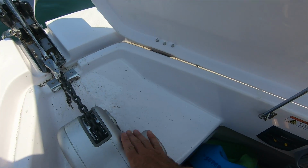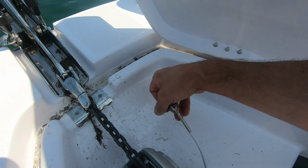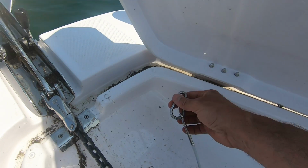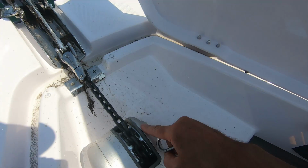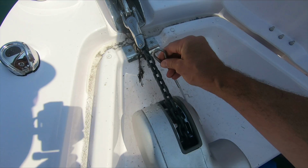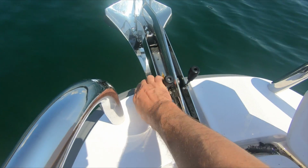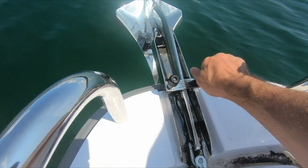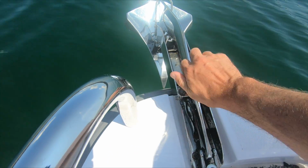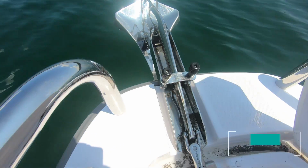If you're not using the anchor windlass, I don't think that you should have power to it. The reason why you have a preventer is you don't want to rely solely on the clutch in this windlass to hold the anchor chain. So that's why you have this guy right here, and then this is your vibration plate, just so the anchor is extra snug. You don't need to honk on that all too much.